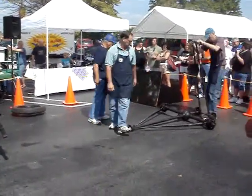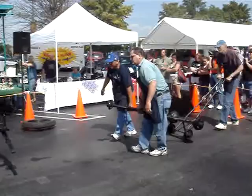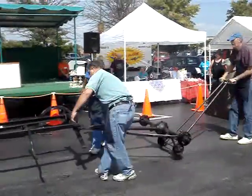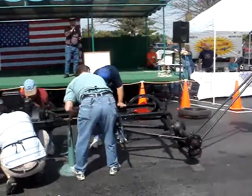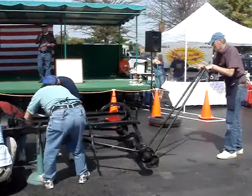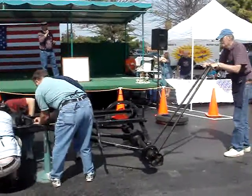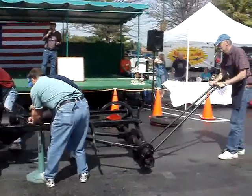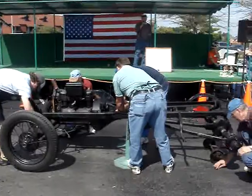There's the saying that with Ford, you could have any color you wanted as long as it was black. That started in 1914. The original first Model T was built September the 27th, 1908, and is a 1909 model. In 1908, 1909, and 1910, you could not buy a black Model T. They came in dark blue, red, or green.